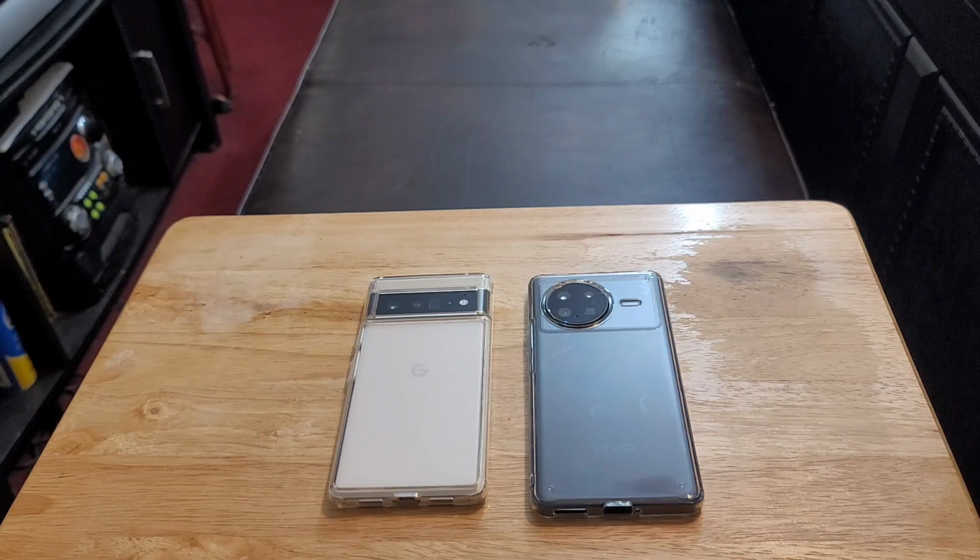With the selfie, you're getting an 11 megapixel ultra wide that shoots video at 4K at 30 frames per second, 1080p at 60 frames per second. So no 8K on the Google Pixel 6 Pro.